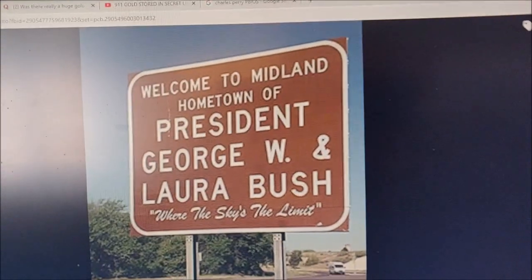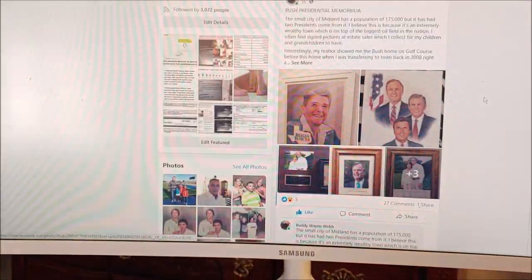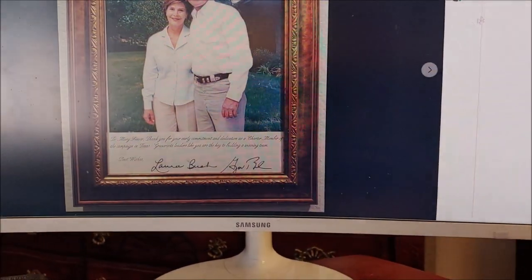Okay, there's a sign outside of Midland: Welcome to Midland, hometown of President Bush and Laura Bush. Let's see if I've gone through all of them.